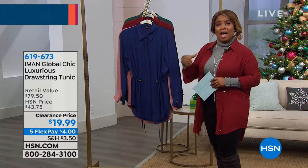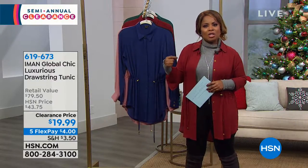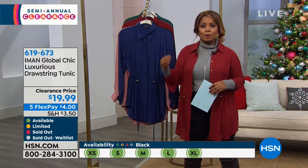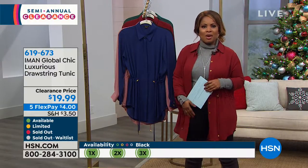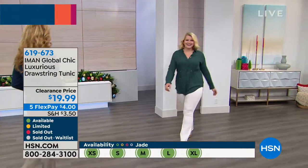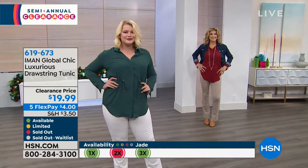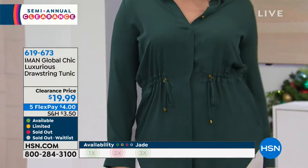Iman talks about how to build a wonderful wardrobe when I'm working with her. And she talks about how critical it is for us to be able to have several blouses versus a pant. Because you can wear the same pair of denim jeans or a black trouser or pant, but you need to have three or four other blouses in rotation to really expand your wardrobe. So here's a way for you to now try one of her blouses. It's called the Luxurious Drawstring Tunic. And I think it's great.